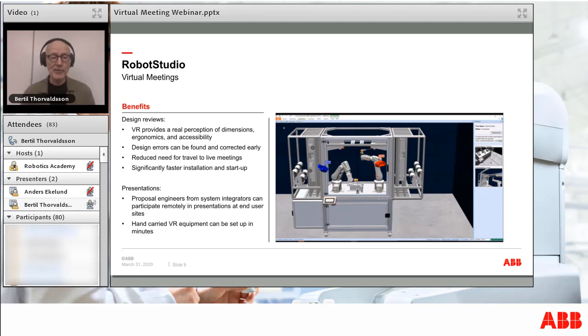You can also use it for presentations. If a system integrator and an end user have a meeting, it's possible for a proposal engineer from the system integrator to participate in a meeting at the customer site without actually traveling there. It's possible for a salesperson to bring handheld VR equipment to the customer, and it can be set up in just a few minutes.